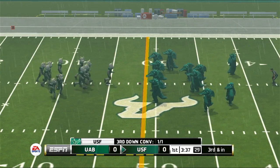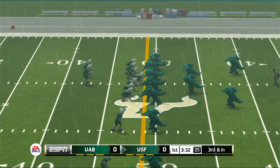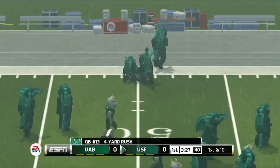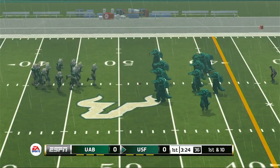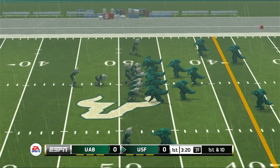From their own 48-yard line, third down. You know, Brad, that's the second third down that they've been able to convert on this drive. And this offense right now has really shown a lot of poise and been able to hold on to the football and try to maintain this drive.